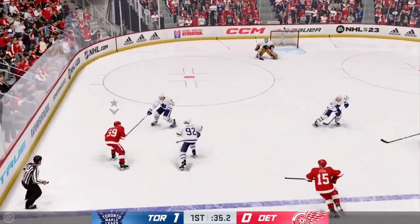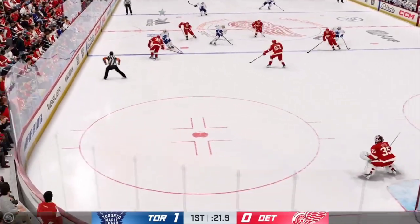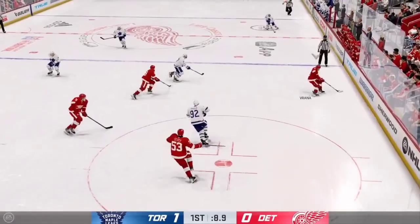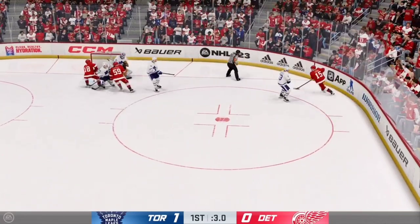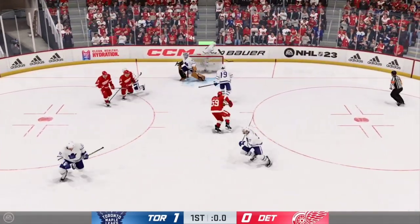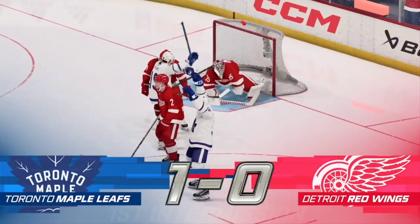Bertuzzi's got it along the boards. The Leafs gain possession in their own end. Down the right side and into the zone. Puck picked up by Sider. Detroit's in now. Takes a shot. There's the horn. Still 40 more minutes left in regulation time. We'll get to the second period right after this.